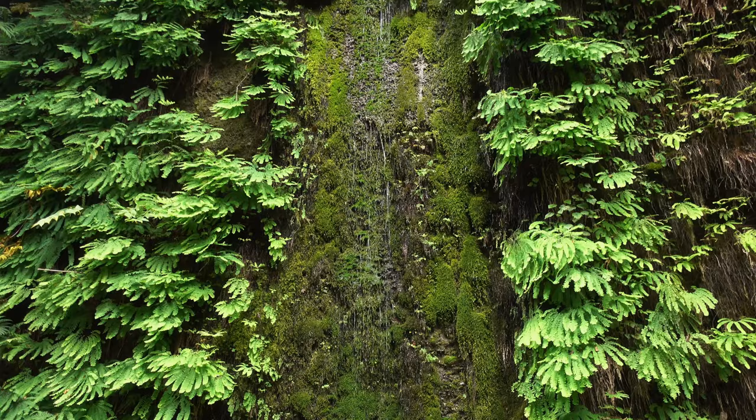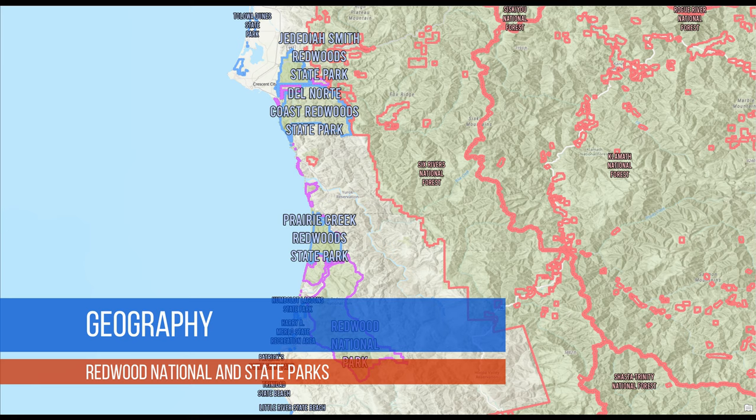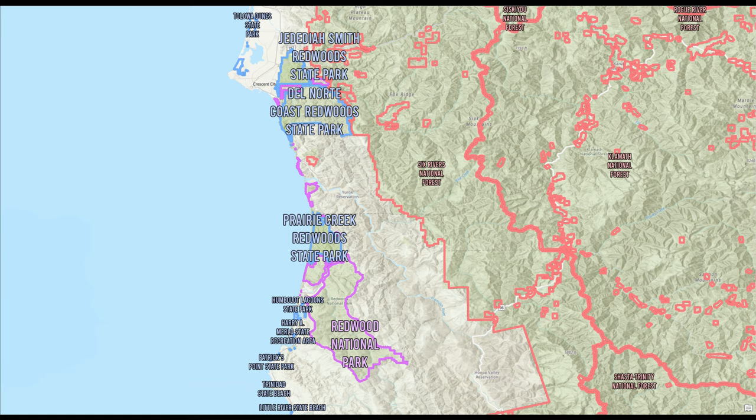They were administratively combined in 1994. Jedediah Smith, Del Norte Coast, and Prairie Creek are the California state parks that make up the combined park along with the federal national park land. The parks are linked together in a patchwork system, which you can see in the map below, with the purple federal sections linking together the blue state park sections.